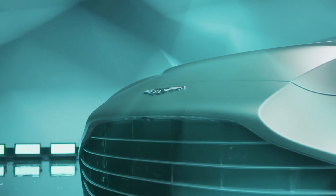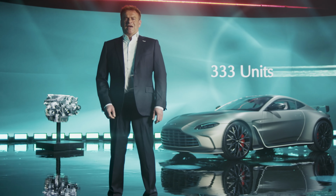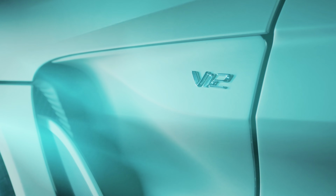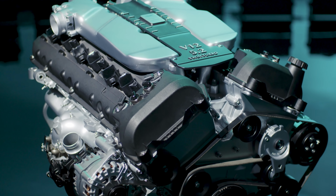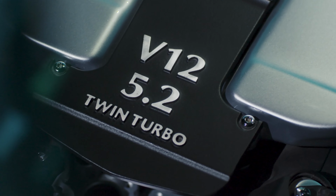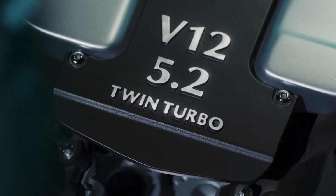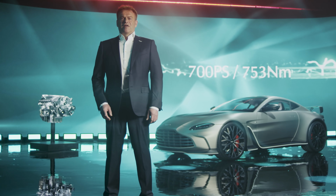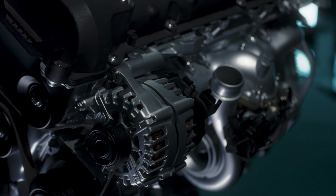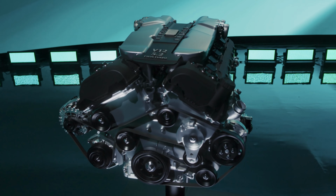Strictly limited to 333 units, this is the last of the breed. The final time we'll put our biggest engine into our most agile sports car. A 5.2-liter twin-turbo V12 producing 700 PS and 753 Nm of torque makes this the most powerful Vantage ever.